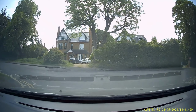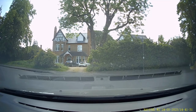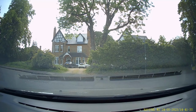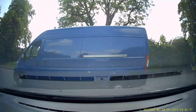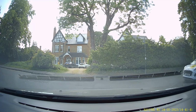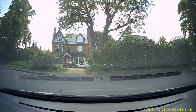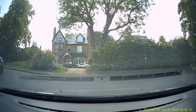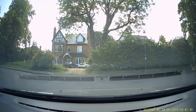Alright, so it looks like a right turn because we are closer to the center line. Blind junction, so we stop and we edge forward. If you guys are preparing for Tolworth Test Centre, those places should not be a mystery to you. You should be driving around those areas a lot with your driving instructor.